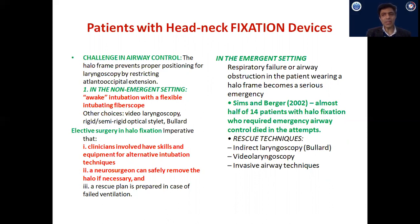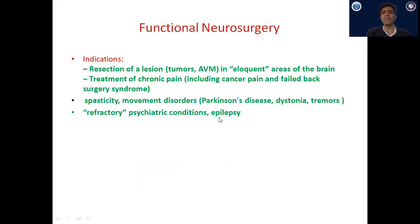And in case of an emergency, the neurosurgeon has to be very comfortable with how to open the halo. The requisite equipment should be readily available so that in case of an emergency, we are ready to salvage the airway. A study was done by Berger et al. They had around 14 patients with halo fixation, and unfortunately, around 7 patients needed immediate airway rescue and developed airway related complications. So rescue techniques in the form of video laryngoscopes or fiber optic bronchoscope have to be easily available once we manage these patients.